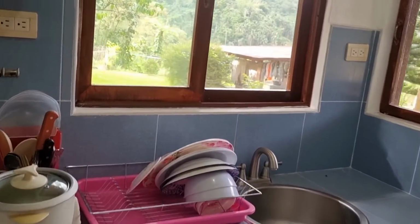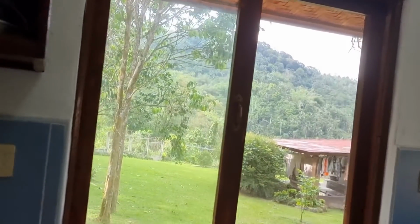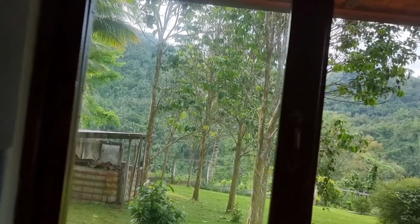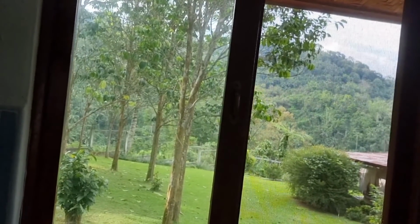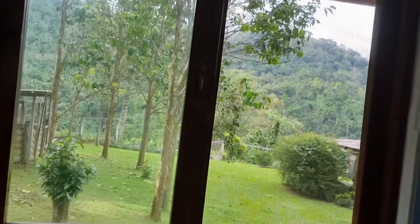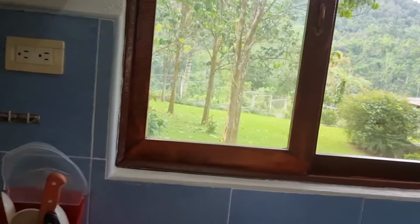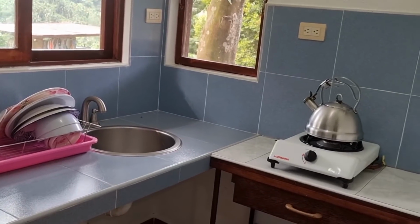Oh, look, and then if you look at the outside, you see the very nice view, the mountain. If you open, it already has the screen, so it's good. And then the window is open and it has the screen, because if there are mosquitoes, none come inside, because it has the screen. So very nice, guys. If you look at the view, it's very nice. It's good for a couple living here.